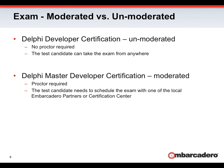There is one important piece of information related to the exam, which is the moderated versus unmoderated exam. The Developer certification is unmoderated. It means you just buy the certification, get your laptop, open your internet browser, and start taking the test. You can be at home, at the beach, at the office. Nobody will proctor you, nobody will watch you during the test.